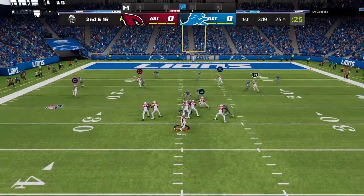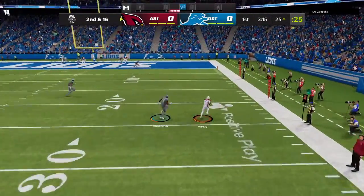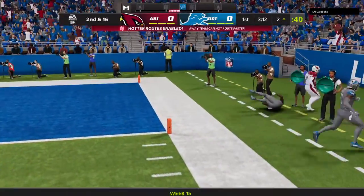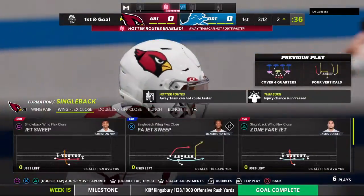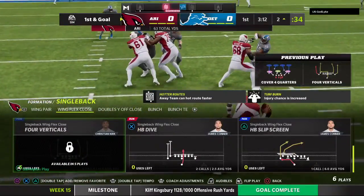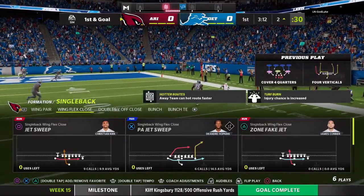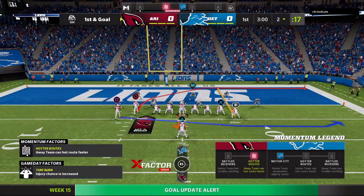To throw is Murray. Flushed to his right. Open space inside the 10. Oh, fancy running by Murray. And all the way to the 2-yard line there before crossing over out of bounds. 23 yards on the tuck and run. 1st and goal, a chance to convert that early turnover into points.